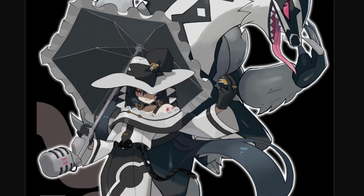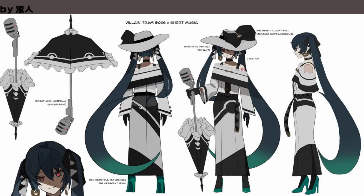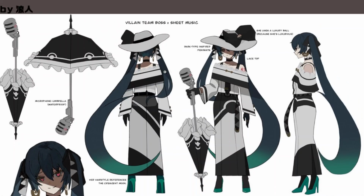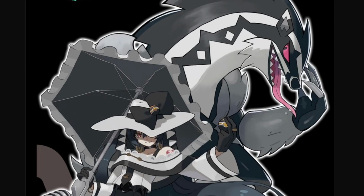But yeah, I do think this design is one of the best ones out there. It's third place for a reason, to be fair. It fits Dark perfectly. She genuinely looks evil. She looks like she does not care about fans at all. She looks down on you, and some guys are into that, so what can you say? Obstagoon being the Pokemon of choice here, yeah, no other Pokemon was doing this.